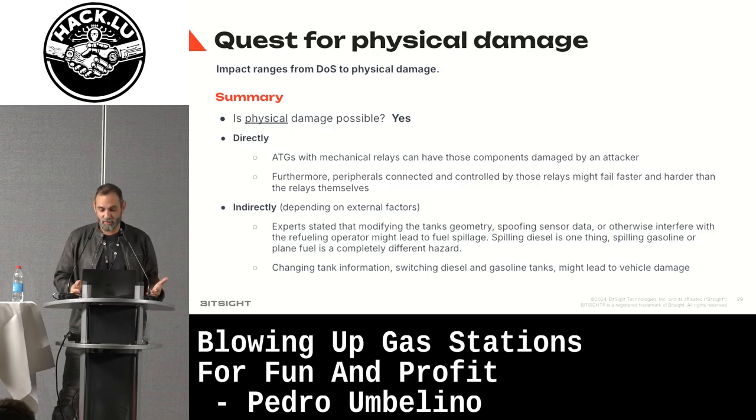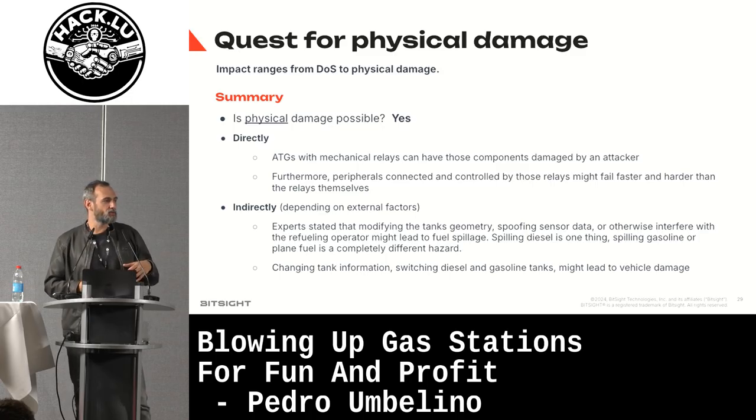Something bad will happen. I haven't tested because I don't own a gas station. But it's a possibility. And the physical damage is possible indirectly. You don't control all the factors, but we saw that changing geometry can lead to spillage, and that's a dangerous situation. But you can also cause damage to other devices.